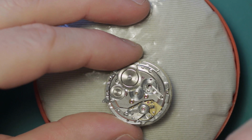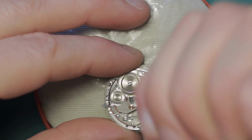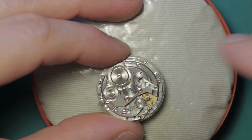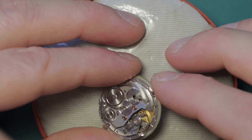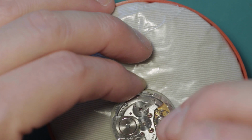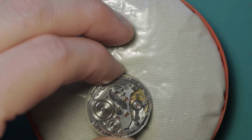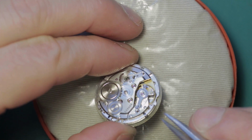Let's have a look to see if we have any movement on balance. Absolutely nothing at all. But it's entirely feasible that that's currently being stopped by a screw head, for example. So I'm not going to be poking and forcing that until I remove the balance and we can see precisely what is going on. I'm not going to do too much disassembly at this point without removing the hands and the dial, because of course I don't want to cause damage to the hands and the dial.